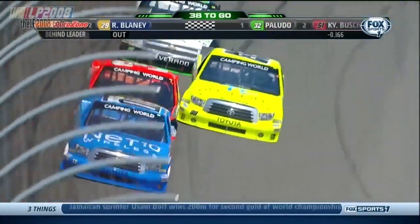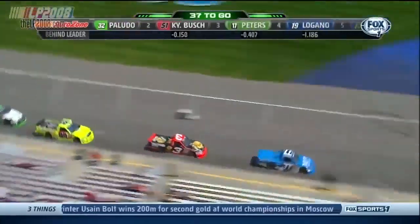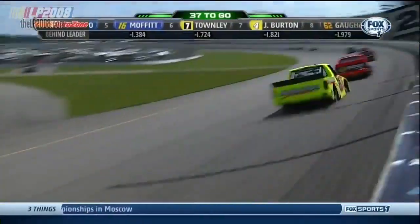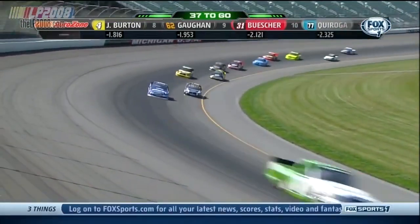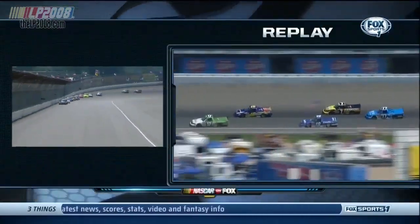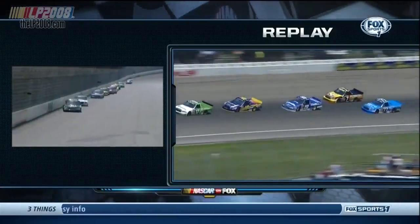A lot of pressure being put on the 32 of Miguel Paludo by Kyle Busch. Ron Quiroga in the 77 has Ty Dillon behind him. These guys know right now that that may have been our last caution flag, but we may race this thing to the end. We don't want to be hung back in 8th or 10th spot without a chance to win. Speaking of that, you see a couple of our tough trucks in the back. There's Ty Dillon and Matt Crafton still in the back.